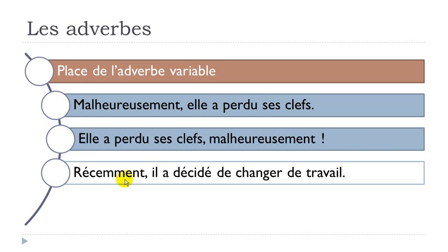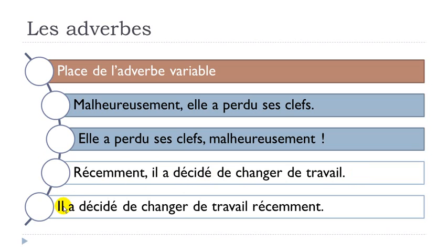Récemment means recently. Il a décidé, décidé, to decide, de changer, to change, de travail. Travail is work. Okay, récemment, il a décidé de changer de travail. Okay, and it will be the same here. If you look carefully, you can start with il a décidé de changer de travail. So the same portion that we had here, you can start with it, and then you put récemment at the end. Okay, so in some structures, keep in mind that it's possible to start with the adverb or to end with the adverb if you want. Okay, for once it's quite easy in French.